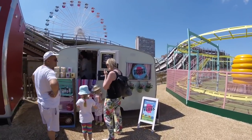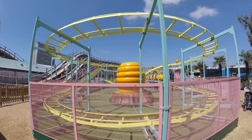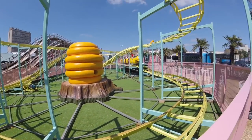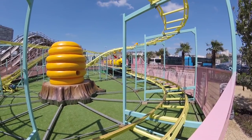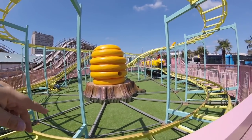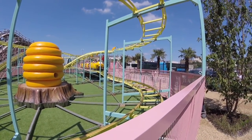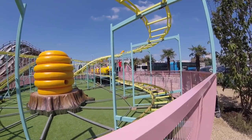Nice little caravan thing selling candy floss, popcorn. And this is new. Well, it's not new. I said earlier this was up at the other end of the park, but they've rethemed it all, been repainted. It was a caterpillar, but now it's done up like a bee. You prefer the bee? She likes bees. Got like a beehive thing in the middle here, just added extra. So you can see where they spent the money. And it is obviously still a caterpillar, but it just looks like a bee. Here we go.